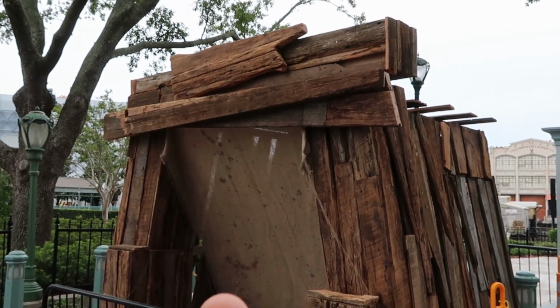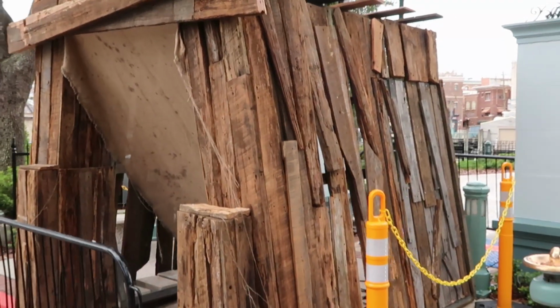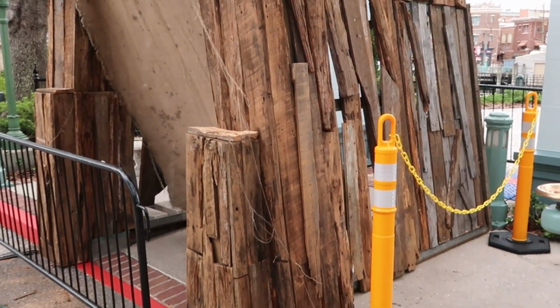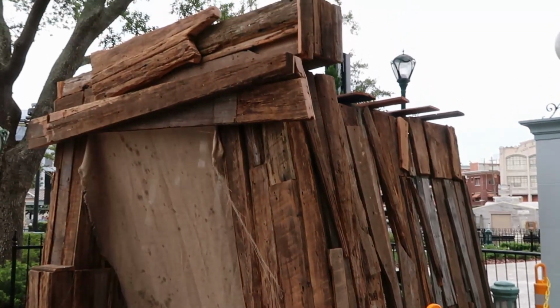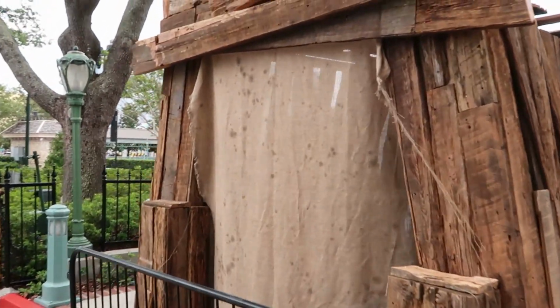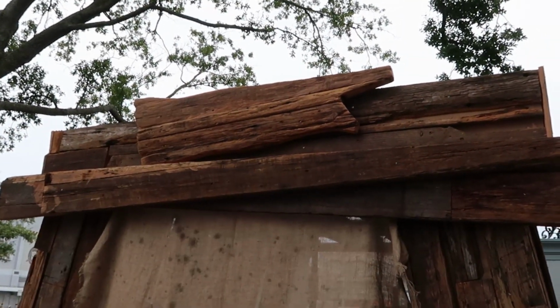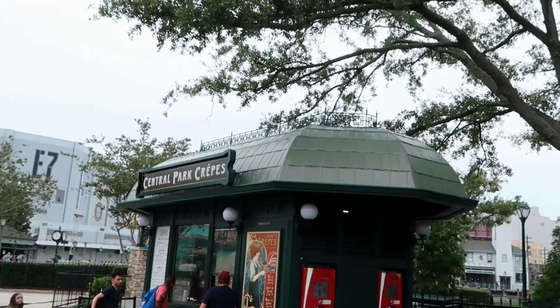So this section right here is just like the one that we just saw not too long ago, but it's much bigger, a little bit more expansive than the other one. We're definitely going to see scare actors popping their faces through that curtain there, I would imagine. And it looks like, again, they could potentially be adding a sign right up here. Pretty cool theming though.